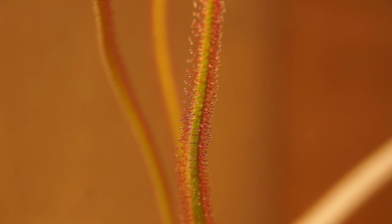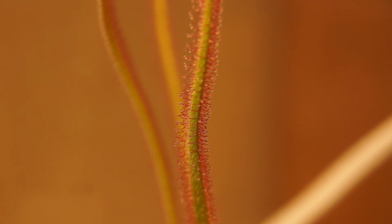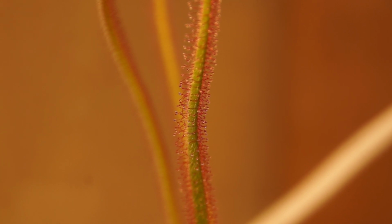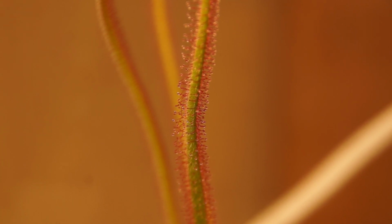Let's see if I can get it focused. Oh, the light's weird. Yeah, there's the leaf. I really love this plant. If you can ever get your hands on an aspalathus, I'd definitely recommend it. I could do a care guide on this plant separately because I think some people have trouble with it.